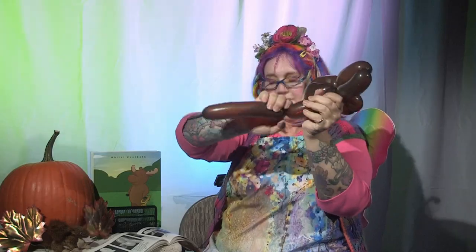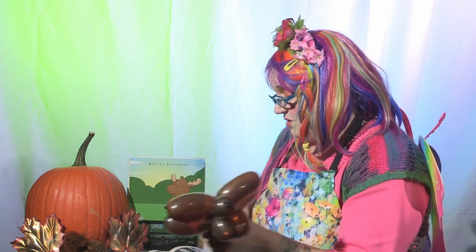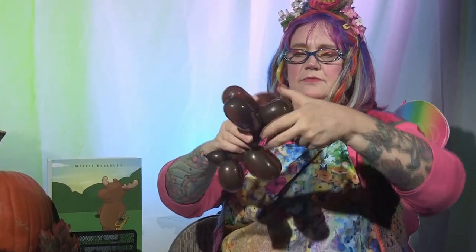And then we make a little neck. I learned a lot of my animals online. There's all kinds of YouTube videos that you can watch. So there's his front legs. And there's his body. He's gonna have a little short body because I'm starting to run out of balloons. And there's his little tail. And I think his face is upside down. There we go.